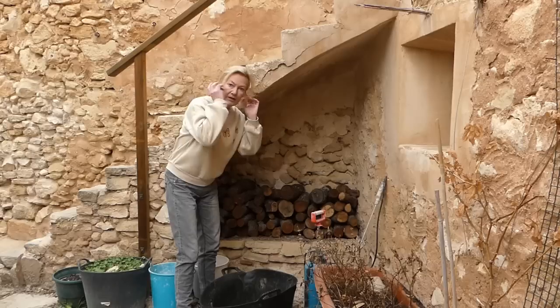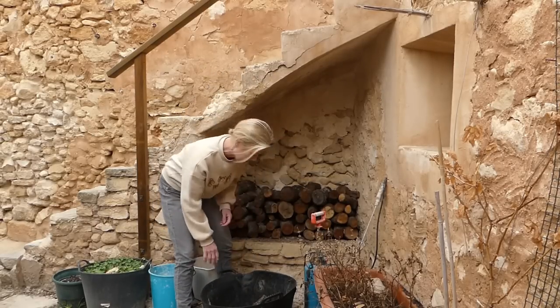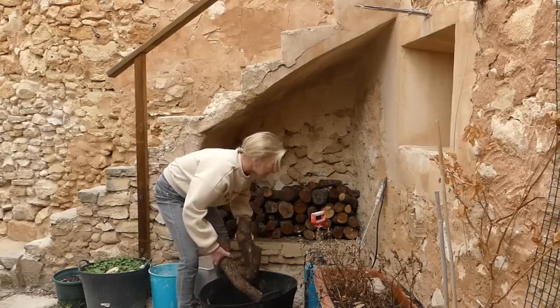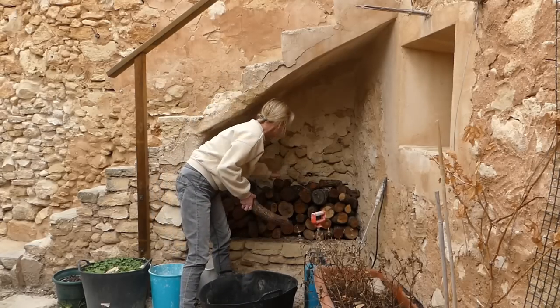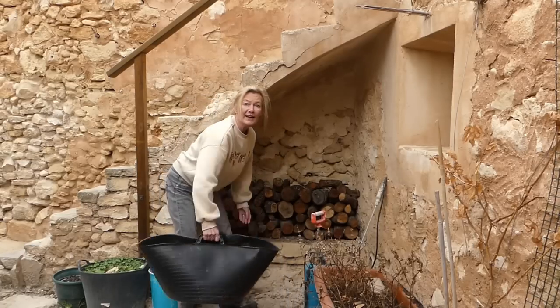Excellent. So whilst Andy's doing that, we've been trying to use up all the old fruit that we had from last year, which was all stacked under here if you remember. So we've got rid of it all now. We've just got lovely oak left, which slowly but surely we're bringing down from the top of the land and refilling under here. So I'll crack on with that.